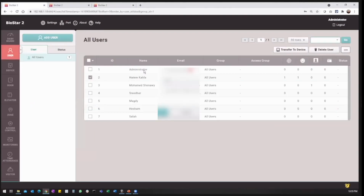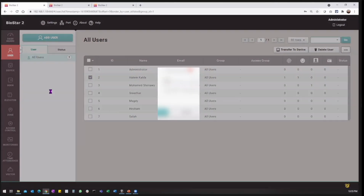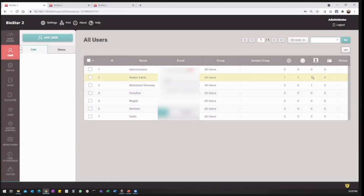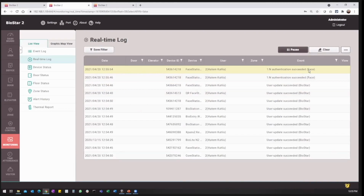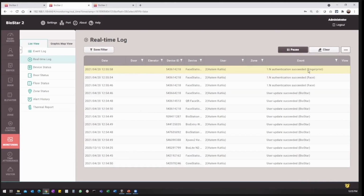Going back to BioStar 2, where Hatem did not have a visual template, if I refresh now, you will see that the template has reached the server and of course been uploaded to the device. Now let's see when I show my face to the device, and here it goes. You will see that my face has worked and been updated on the device as well. I can also use the finger. So this is how to upload.